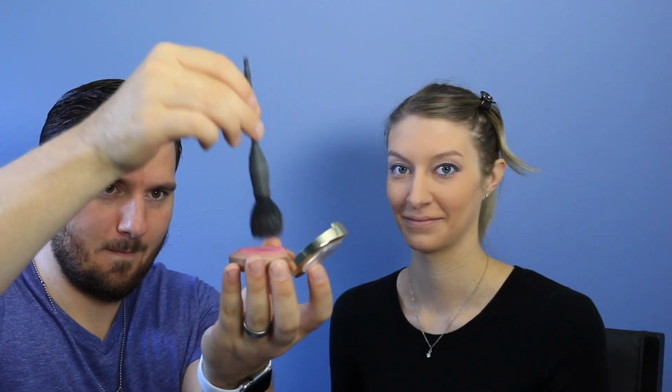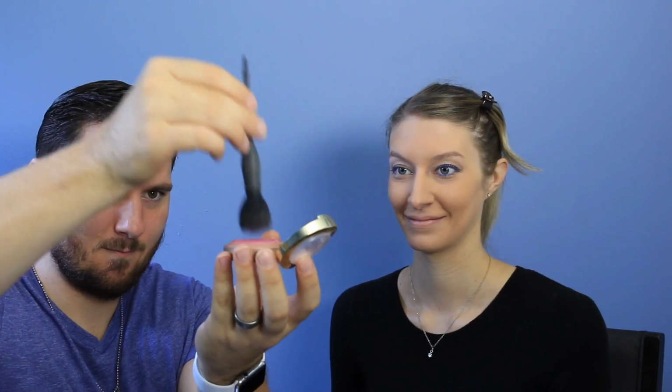Now we get the blush. Pink stuff to go with the blue. Okay, this is when you turn into a fish. Go fish on me. Fish. All right, and then you just kind of, you get the cheeks.